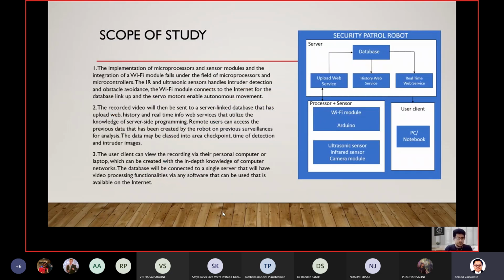The scope of study highlighted within this project is that the implementation of microprocessors and sensor modules and the integration of a Wi-Fi module fall under the field of microprocessors and microcontrollers. The infrared and ultrasonic sensors handle intruder detection and obstacle avoidance. The Wi-Fi module connects to the internet for the database link-up, and the servo motors enable autonomous movement. The recorded video will then be sent to a server-linked database that has upload web, history, and real-time info web services that utilize the knowledge of server-side programming. Remote users can access the previous data created by the robot on previous surveillances for analysis. The data may be classed into area checkpoint, time of detection, and intruder images.